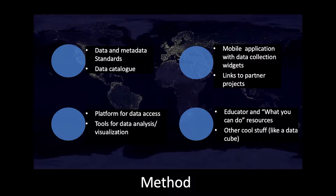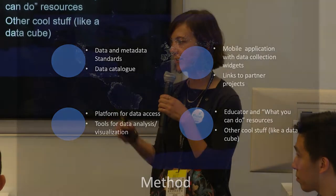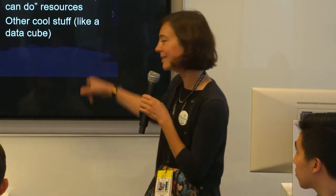They're developing classroom resources and also a What You Can Do toolkit, so that after you submit data through the app on Earth Day, you actually get a prompt back telling you individual behavior changes that you can take, and then also identifying policy interventions, like a straw ban, for example, or a plastic bag ban, that are relevant to where you are in the world when you're sharing your data. And then there's a couple other cool things, like a data cube with the European Space Agency for harmonizing citizen science and Earth observations. Where are we so far?